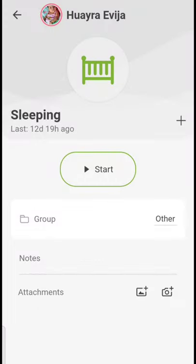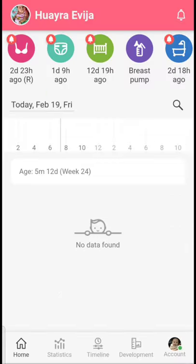You can also check the sleeping of the baby. So, pagkatulog niya, you can just start it. Keep on recording. And then pagkagising ni baby, you can just stop it. Okay? Alright, next is breast pump.